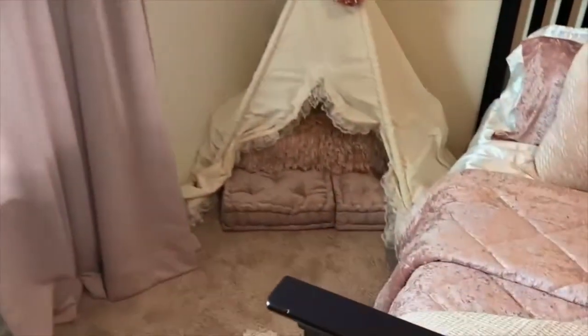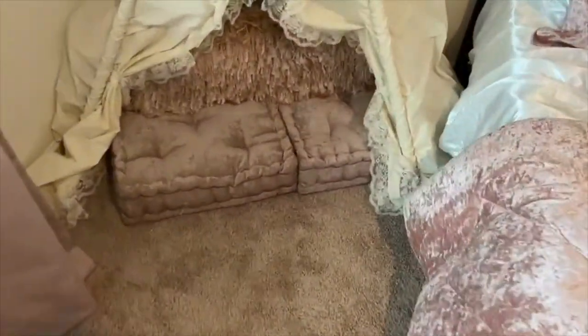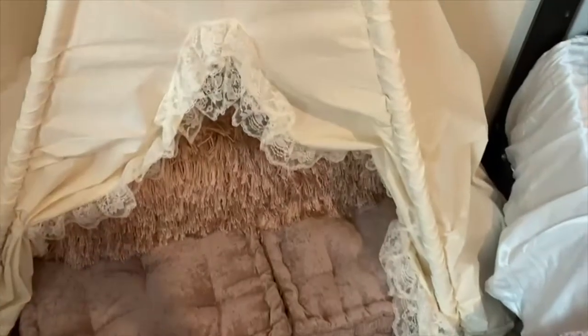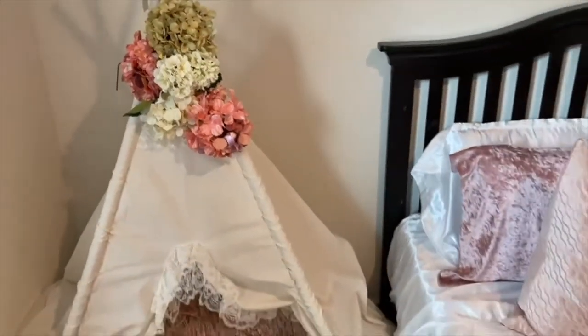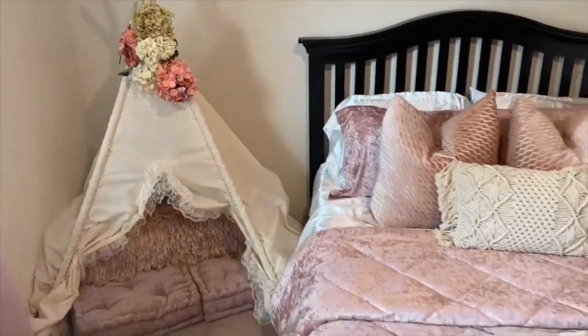The floor cushions were purchased on Macy's.com, and the tent was purchased on Wayfair.com. These flowers were repurposed items from my baby shower.